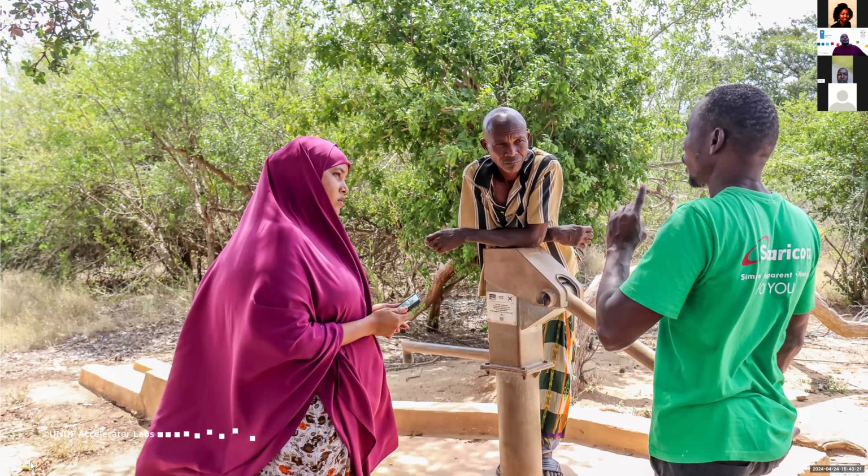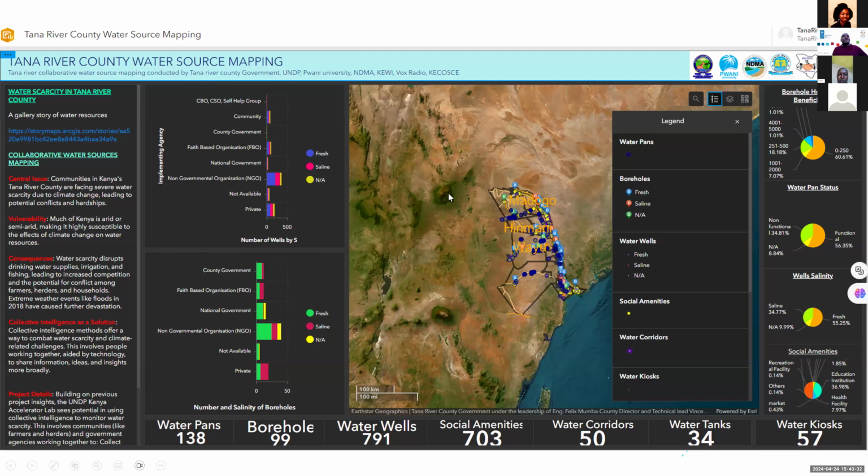So, of course, the data stewards have done their job. They've collected lots of data. So this led to a platform. So we want to hear from the county GIS lead, who will take us through what this product is all about, and some of the features. Over to you, Vincent.